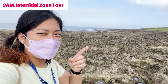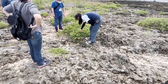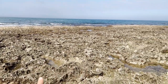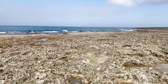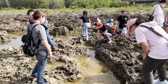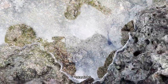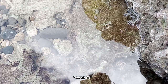Right now, we're at the shoreline to learn about the biology ecosystem of this area. This is the morning, so it's all land. But then at night, the sea will come in all the way here. So you see all the water. All this starfish. Then here I think is something that looks like coral.